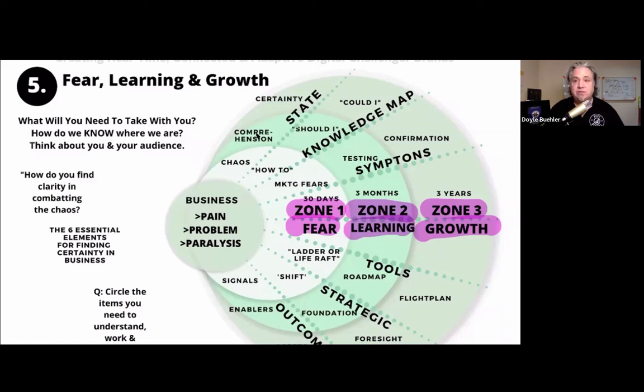And then that progresses into growth. Then I can take a breath. A breath of relief, right? I've gotten past fear. I've gotten into learning. I know what I need to do now. I know what I need to do tomorrow. Growth is, what can I do going forward as well?